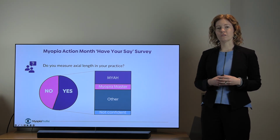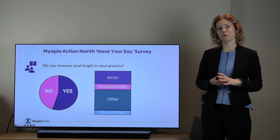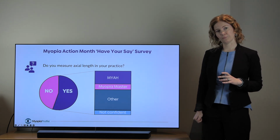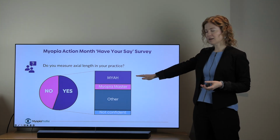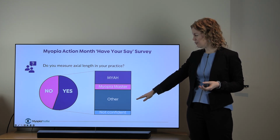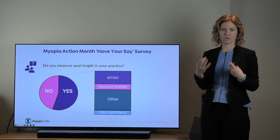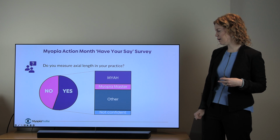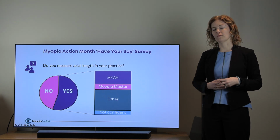A question we also asked is, do you have access to axial length measuring equipment in your practice? And interestingly, of the cohort who answered our survey, 55% said yes, and 45% said no. Of those who did have access to axial length measurement, around 30% had access to the Topcon Maya, about half as much to the Oculus Myopia Master. The biggest group was those using other instruments, perhaps biometers, which are just specifically dedicated towards measuring axial length and not combination or multifunction instruments as these. And interestingly, around 10% said they had access to equipment but weren't confident to use it.